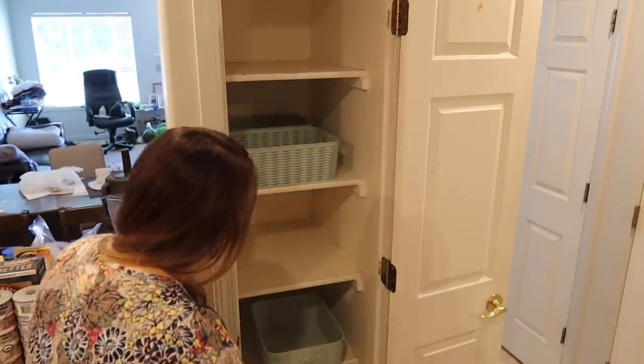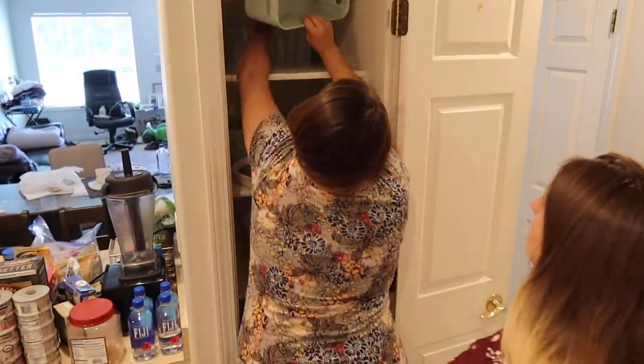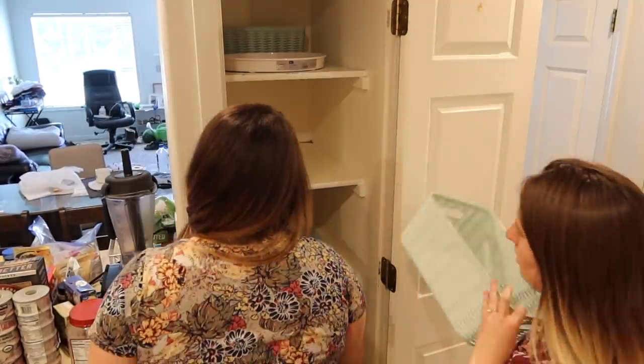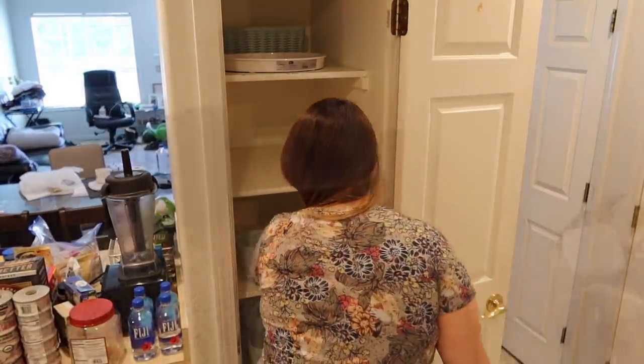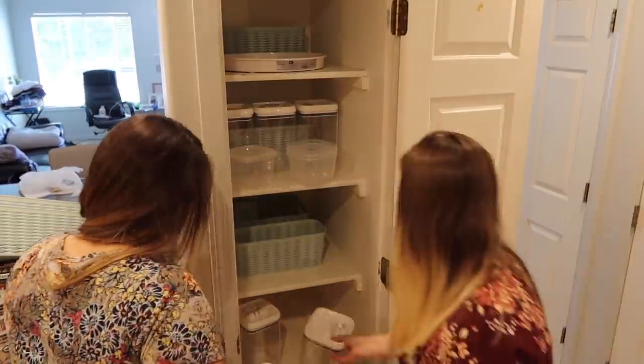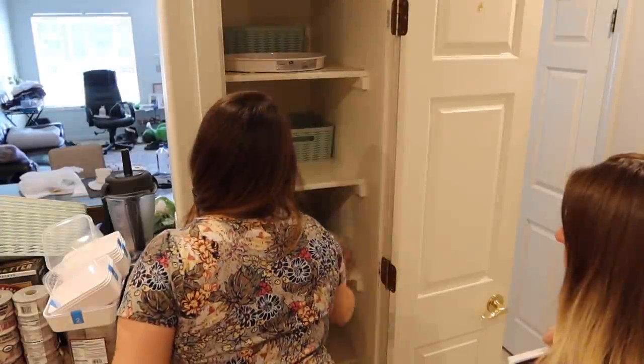So once the pantry was completely emptied out and just wiped down and swept out, we went ahead and started placing some of the organizing bins in her pantry. Now this is not anything permanent. We can definitely change them around, and you'll see later on we do change them around a little bit, but this just gives us an idea of how it's going to function and how it's going to look.